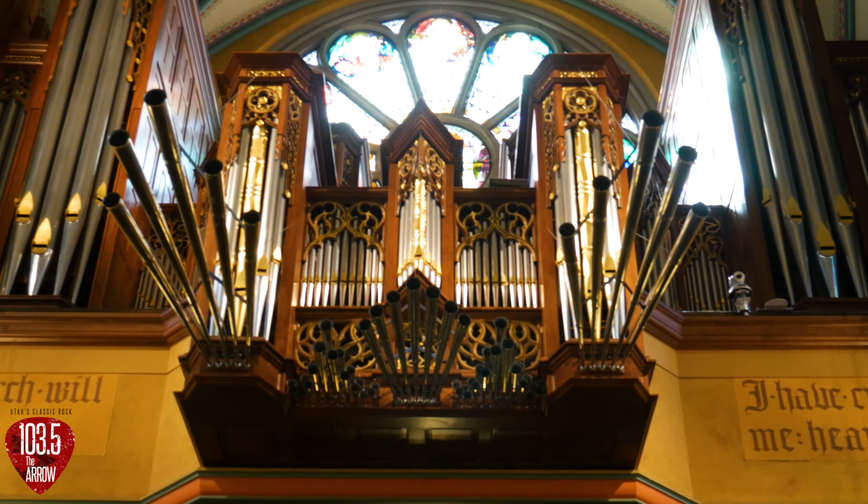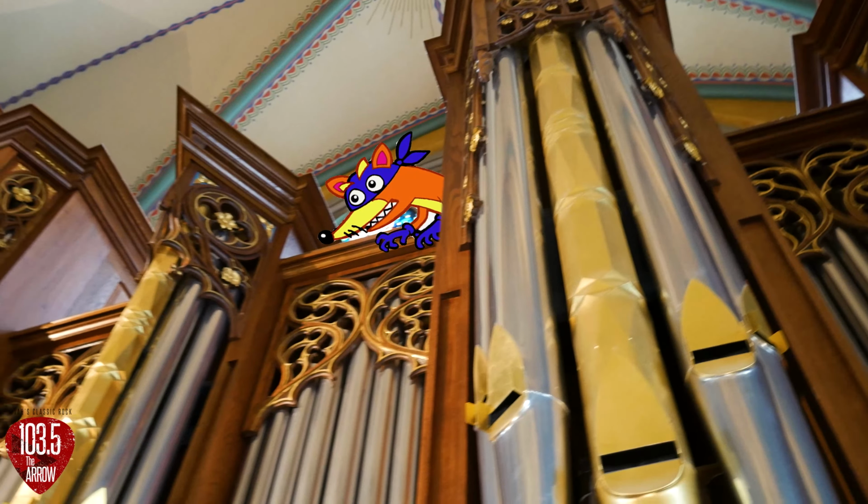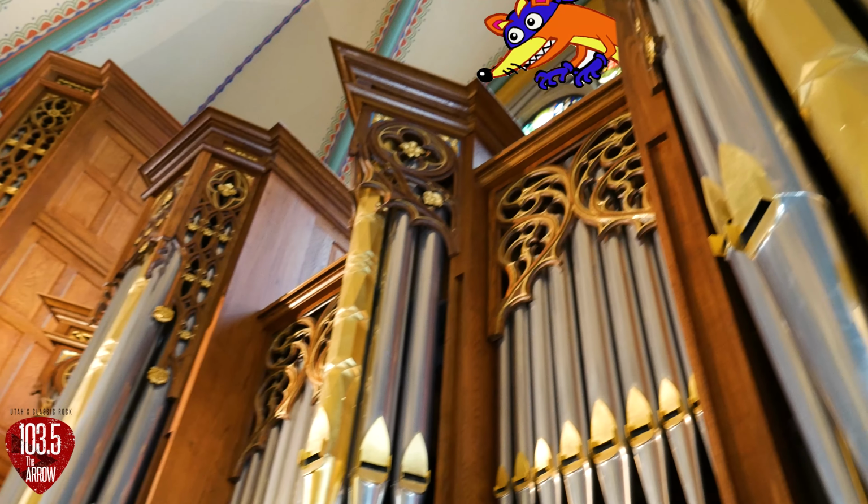So in the 1920s, somebody decides they're going to sneak in and steal all the pipes for the organ loft. And luckily, the bishop just happened to be in the building at the time. He was the only one here.